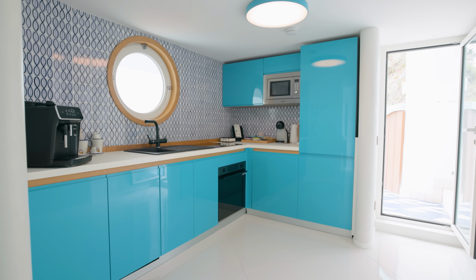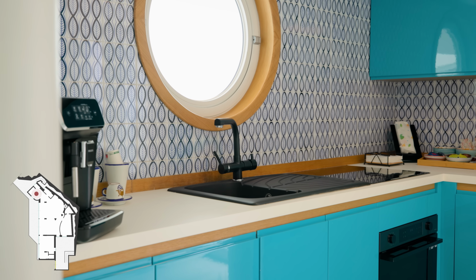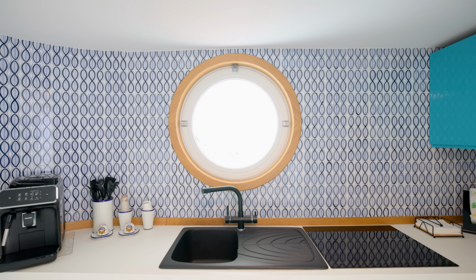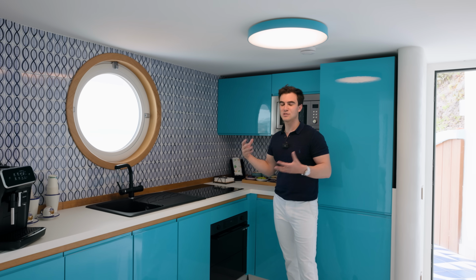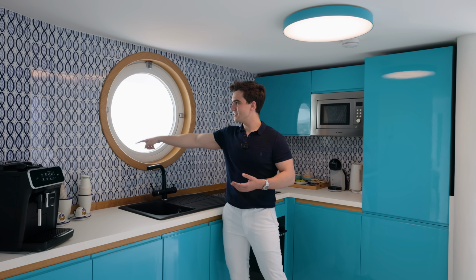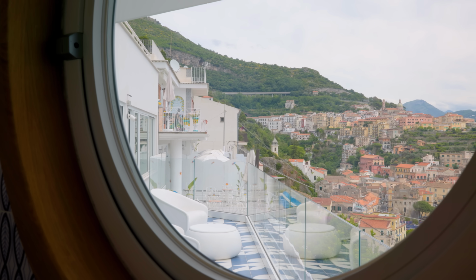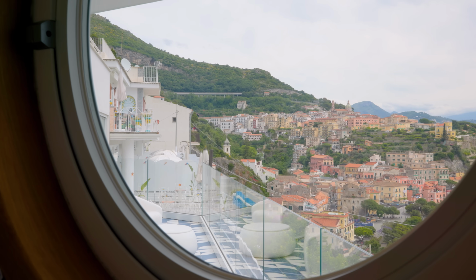The kitchen has been decorated with these hand-painted tiles, which are typical of the Amalfi Coast and are definitely a timeless touch, which adds to the charm of the property. As you can see, the kitchen really reminds of the kitchen of a boat in style, and they even made this round window overlooking the sea and overlooking Vietri like a postcard, to remind of the windows of a boat.